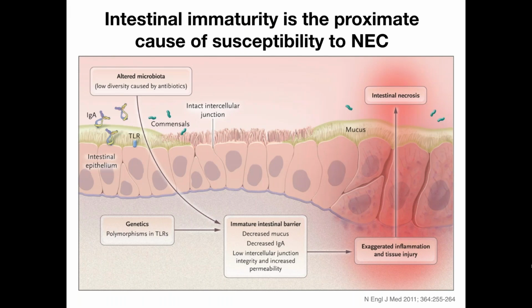The matured intestinal barrier is lined with a continuous monolayer of epithelial cells populated by a community of bacteria. These bacteria are considered to educate the immune system and regulate the expression of the tight junction proteins in between epithelial cells to form a tight but selective barrier to prevent the bacteria from translocating across from the luminal side.